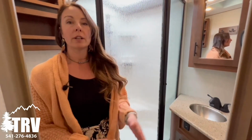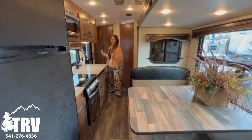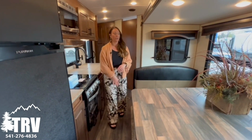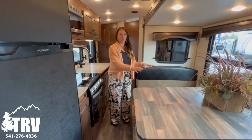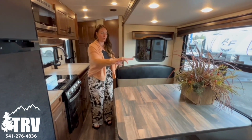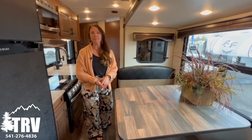So let's take a look at what this looks like with the slide out in, and then we'll do a quick tour of the outside. With the slide out in, as you can see, every single thing in the entire trailer is fully accessible, including the bed. The only thing we don't recommend is that you use the slide out when it is in. We do want you to push it out if you do want to use the dinette and maybe have a sandwich while you're at a truck stop or rest stop.